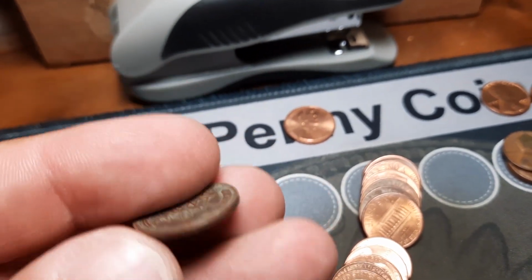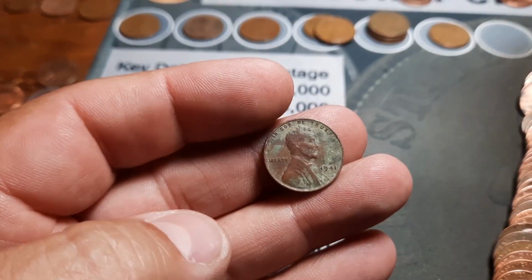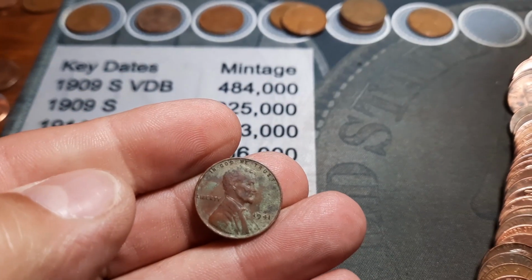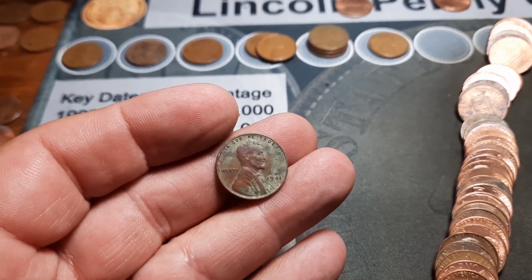Little damage, probably been dug. And that is, I believe it's a 1941. Yes, it is, 1941 out of Philly. I will check it for the DDO and whatnot, but it's going to be pretty hard to pick that one up. It's pretty rough looking on the front. But that's awesome. 24 wheat pennies and a 2-box hunt.